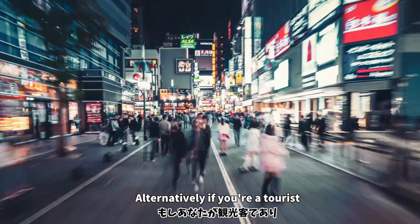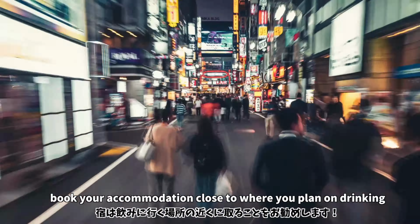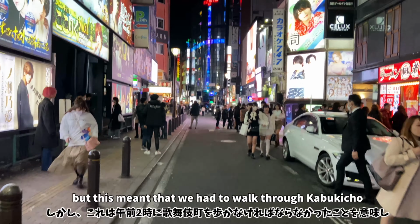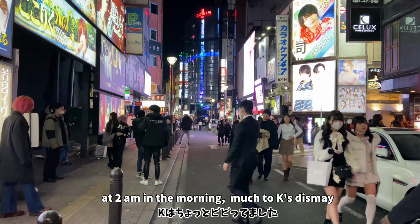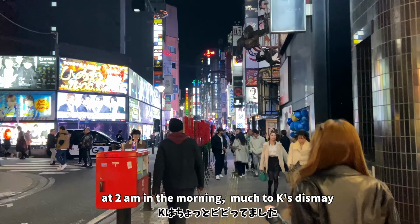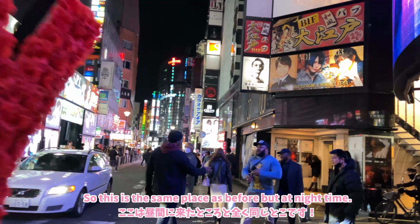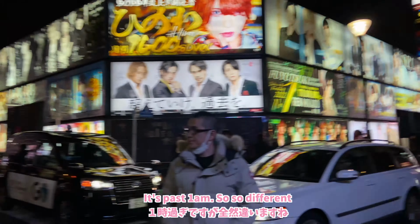Alternatively, if you're a tourist and you plan on staying out late, book your accommodation close to where you plan on drinking. We decided to just walk home, but this meant that we had to walk through Kabukicho at 2 a.m. in the morning, much to Kay's dismay. So this is the same place as before, but at night time. It's past 1 a.m.